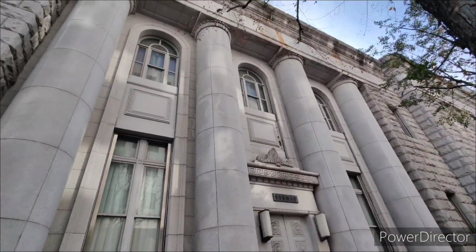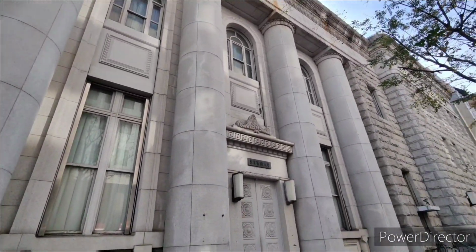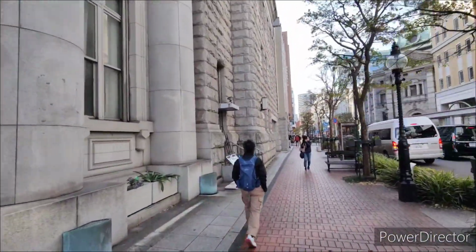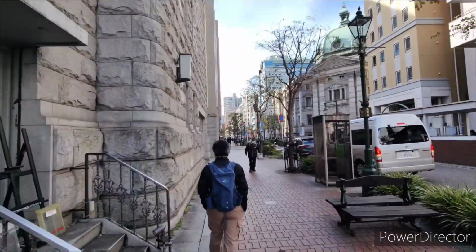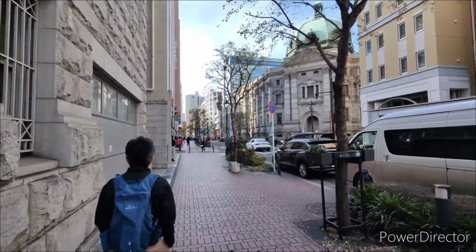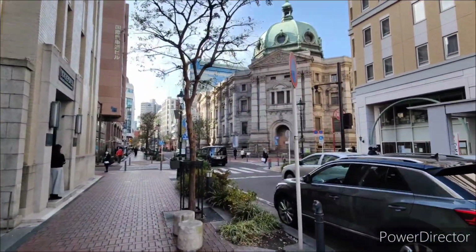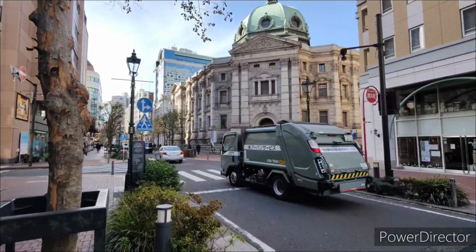As we start our stroll, take in the distinct blend of old and new that Bashamichi effortlessly offers. Originally constructed in the late 19th century, Bashamichi stands as a testament to Yokohama's evolution through time. The street, lined with charming brick buildings, echoes whispers of the past, each structure telling a unique story. The rhythmic footfalls on the cobblestone pavement transport us to a bygone era.